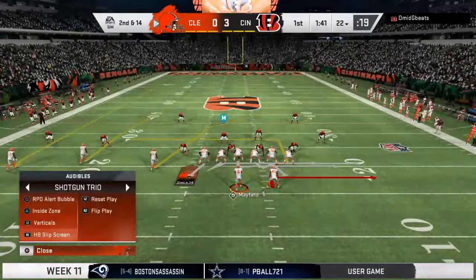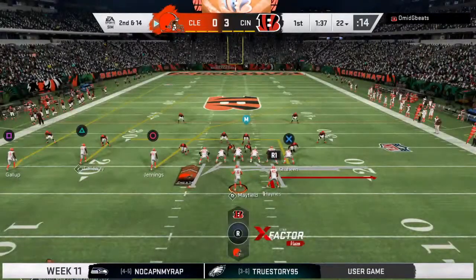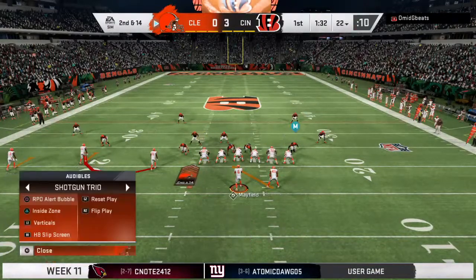Hey, watch it. Point it right, point it right, point it right. No. Topper! Switch. Check 99.